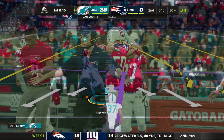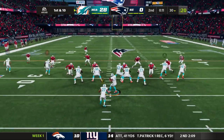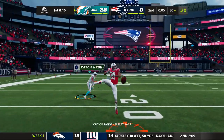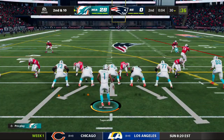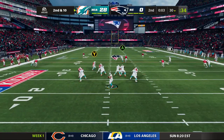And so far in this game, the alleys have been open for them to get completions, and they're taking advantage of it. He's letting this one go for Fuller. And this one nearly picked off. Kind of surprising to see a defender of his caliber let it get away, but get away it does, and it's second down.